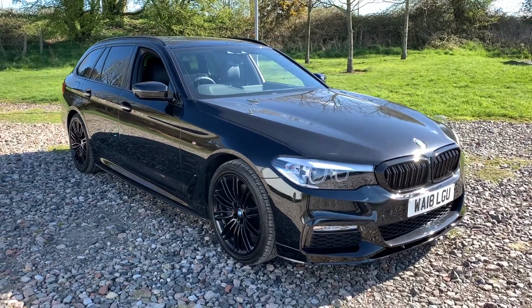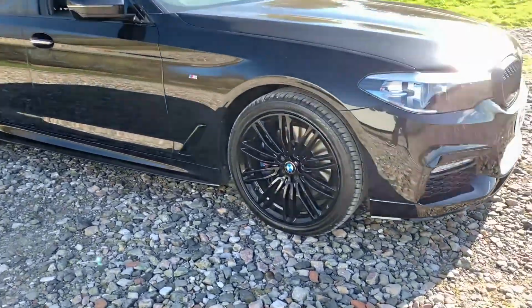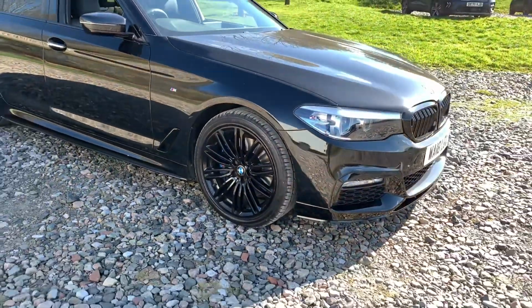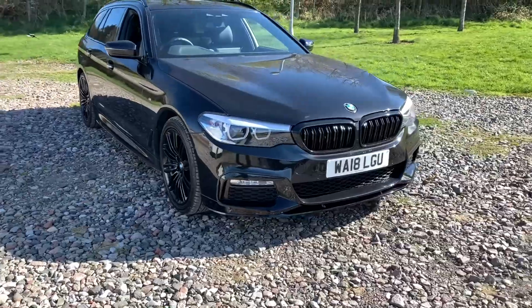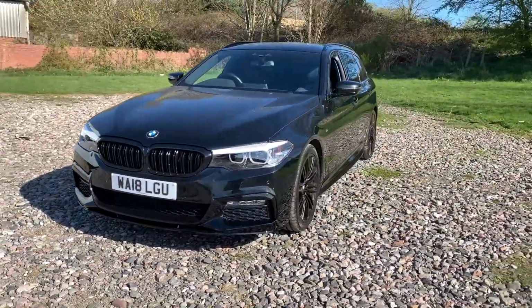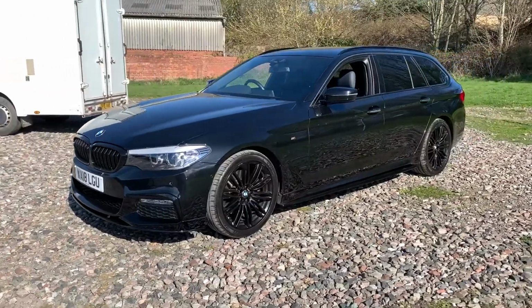(2018) plate BMW 530i M Sport Touring. We have 4 superb 19-inch alloy wheels in gloss black with the M Sport brake calipers just hiding behind. We have LED headlights as well as black kidney grilles, M Sport styling kit which includes black front splitter, side skirt extensions and rear diffuser.